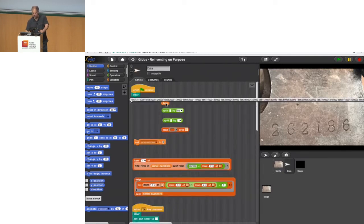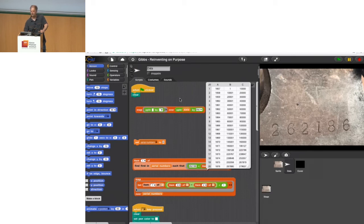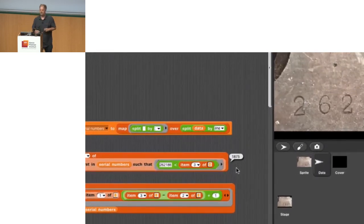This is the data. So in order to kind of make sense of it in Snap, I guess I need to split it. And then I want to split every line by the colon. So here's a file that gives me all the numbers. So I thought, wow, this is cool. Let me get the serial numbers, assign this. And now I've got this thing that looks for the serial number in the file. So it's 262186, and I can find out that, yes, this machine was built in 1875.